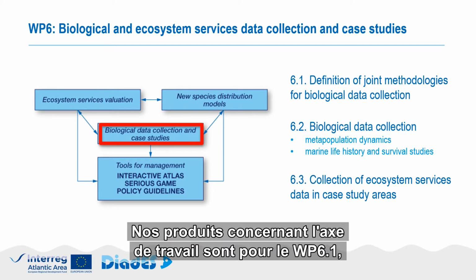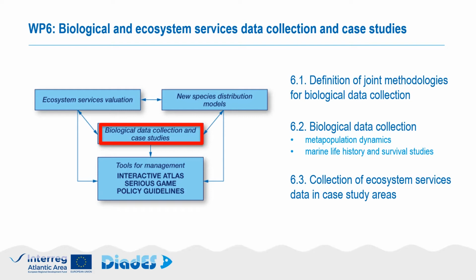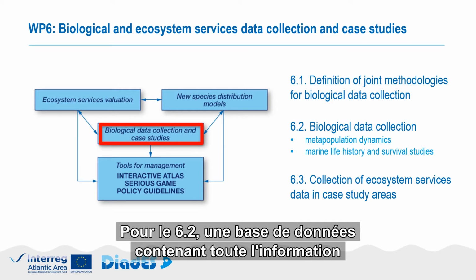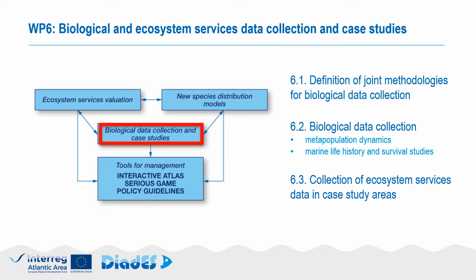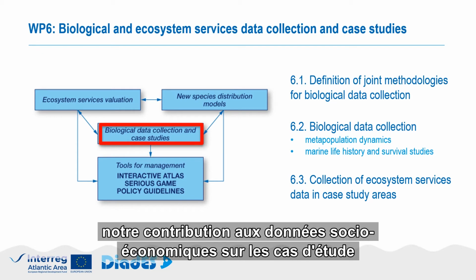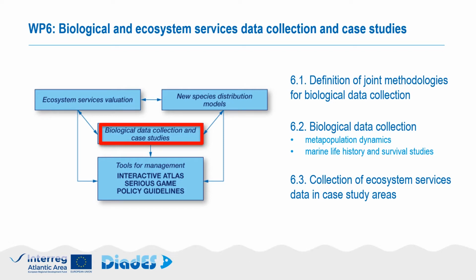Our deliverables under this work package are 6.1, which is a manual on the methods used to collect data for WP6. 6.2 is a database containing all the information gathered under the DiadES project. And 6.3, which is our input from the case study locations into ecosystem services or work package 4.